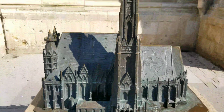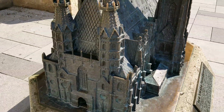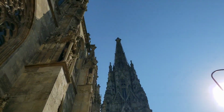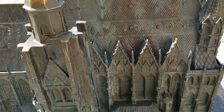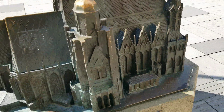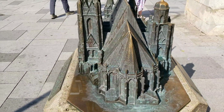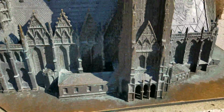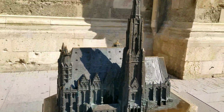So here is what is obviously a model of the cathedral, so that's very convenient. We'll do a beeline walk around. Again, you can see the tower, and if you look up there, there's the real tower. This model is oriented the same way the actual cathedral is. So we would be standing, I think we are right here. Nicely done.